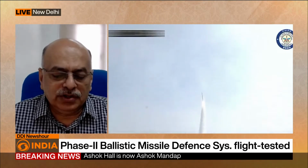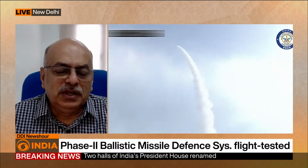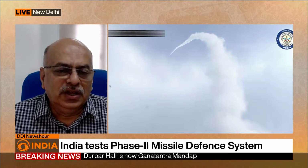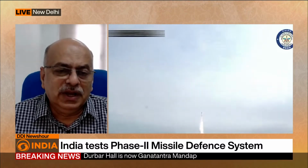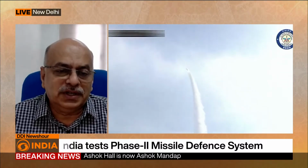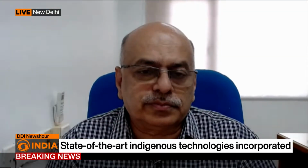So we have got a Swordfish radar also, which has been developed, which can give you signals almost around 1,500 kilometers earlier when the incoming threat is there. So it's not only a missile per se. There are a lot of other systems and a lot of other technologies which have been developed, which have been part and parcel of this entire test. Dr. Ajay Lele, thank you very much for joining us and explaining.